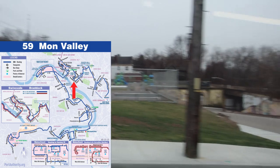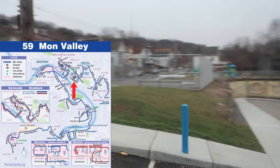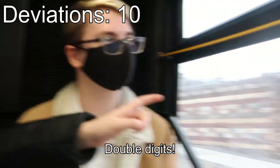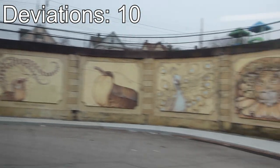We're starting another deviation, another road where we could have gone directly down there to get where we're ending up, instead of going out of the way to serve some other stuff. How many is this? Is this 10? Is this the big double digits? All right. Ooh, aviary. We just came from the aviary. This is the North Braddock aviary, apparently.